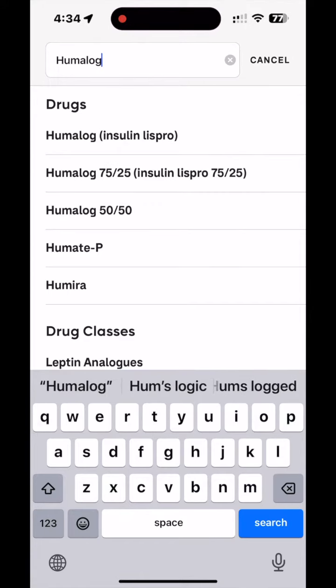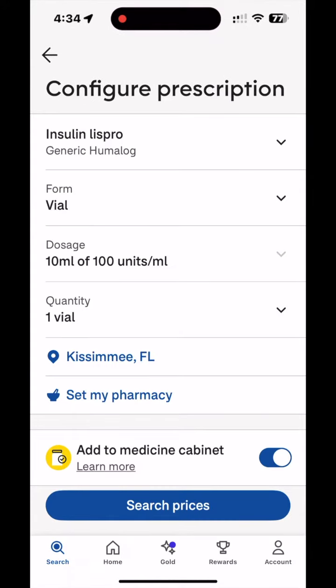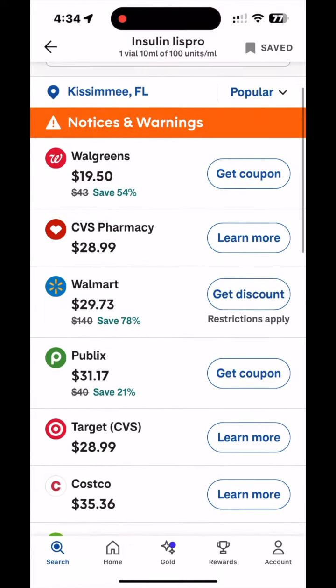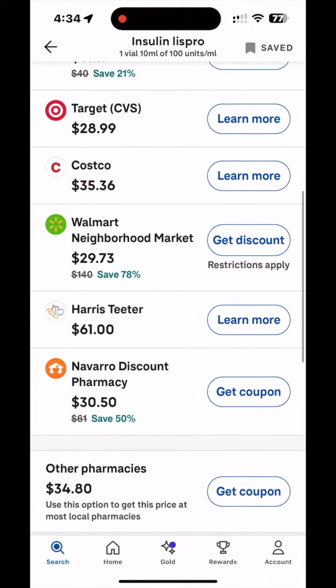And Humalog insulin injection, this is the short-acting insulin. Around $20, depending on the pharmacy again.